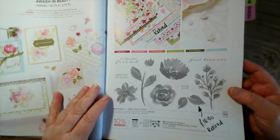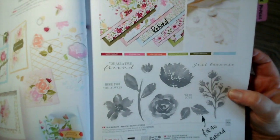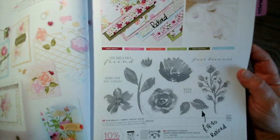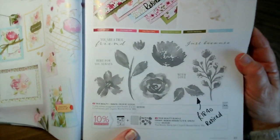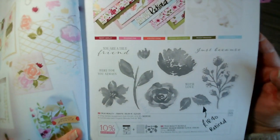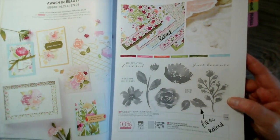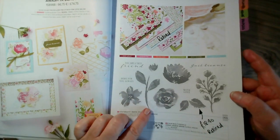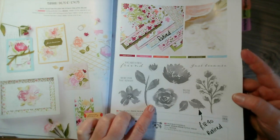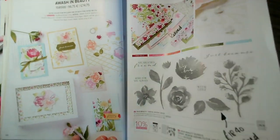Then we come to 67, so True Beauty and A Wash With Beauty. So the papers are retired and the stamps and the dies. This is the one that had that lovely crisscross design of dies, which I use quite extensively for a class. Those are all retiring, so the stamp set is now £18.40. Really effective stamps. I did quite a few One Cheat Wonders with these. They come out really well. Love this set of two rose leaves. That's on page 67.